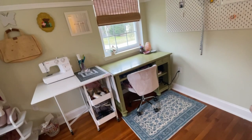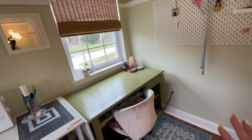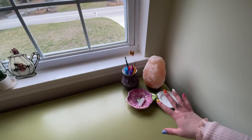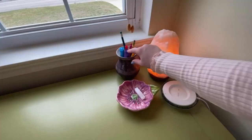This velvet chair, I actually got off of Facebook Marketplace. It's super cute. And then my blanket, I just keep there because I'm always cold. I love having a blanket on me at all times. And guys, look how good the green goes with the green. I don't know if you can really tell on camera, but it goes really well. It's super subtle. Over here, I have this bowl that I thrifted on our little thrift trip. Let's turn this on. This is a piece of pottery that my mom made.